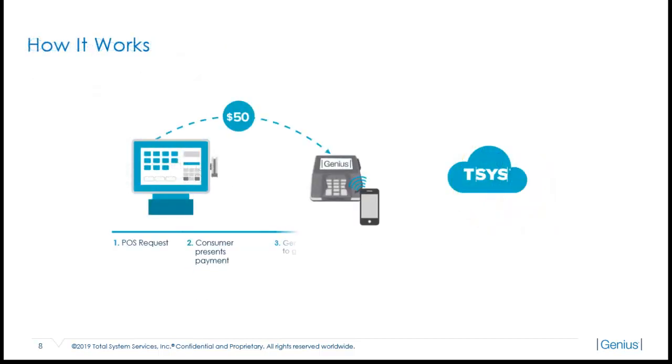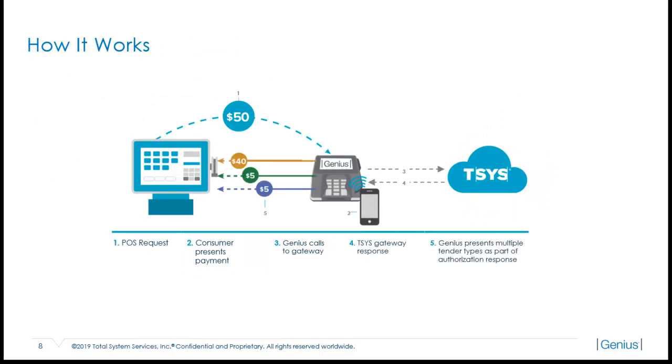With a semi-integrated solution, the transaction is completed via the cloud. The customer only interacts with the payment device. All Genius communication is done over HTTPS over the local network, just like navigating to a website. In the animation you just saw, you can see exactly how the transaction flows between the point of sale, Genius, and TSYS's gateway. Let's take a look at that again.